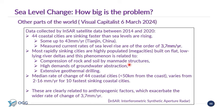And we all know in other parts of the world, agricultural areas like the San Joaquin Valley in California, Earth level has dropped as a result of groundwater abstraction. In some areas, extensive geothermal drilling would have been pumping hot water out to drive electric turbines. The median rate of change of those 44 cities within 50 kilometers of the coast varies between 2 and 16 millimeters per year for the 10 fastest sinking cities. These are clearly related to anthropogenic effects, which exacerbate the wider range of change of 3.7 millimeters per year.